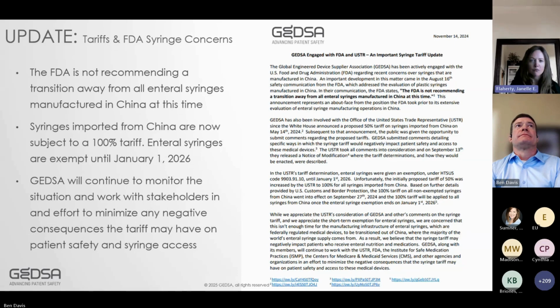Another update in the space that you'll see on here is a tariff that's been implemented on syringes imported from China, and they are subject to a 100% tariff. Now, enteral syringes right now are exempt through January 1st of 2026, but when that does expire, it is going to have an impact on the enteral space, and can very well lead to some supply disruption as people are trying to source other different syringes, and certainly will have a cost impact as well for patients, for those syringes, and for suppliers and manufacturers.